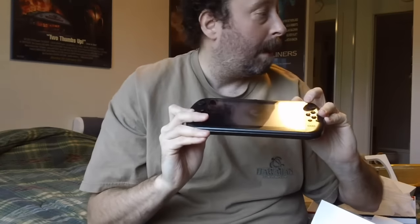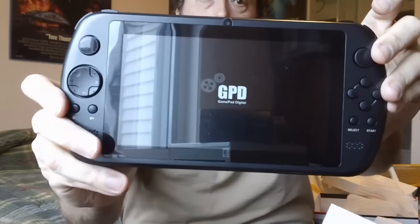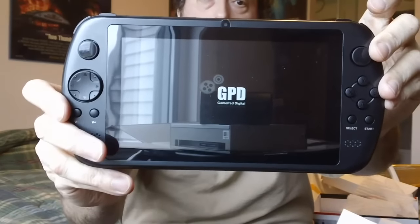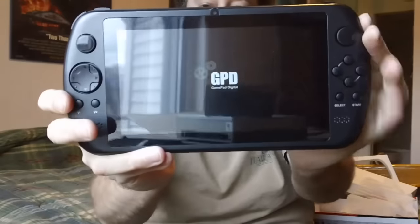Anything? Holding the power button. Oh, yeah, something's coming on there. So, a little bit of a charge in it. Oh, there goes the box. So I look forward to playing around with this.